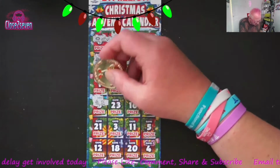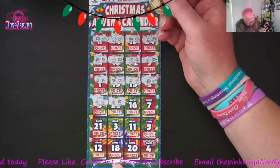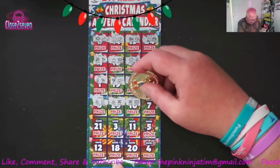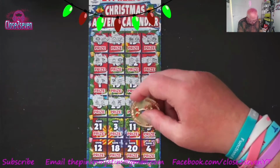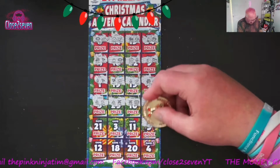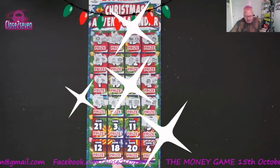Got a tree and a pound. Got to get used to the symbols. We've got a tree and a scarf. Scarf and a double. Shame it wasn't two of them. We've got the bongo drums and the igloo. We've got holly and we've got holly, we've got a match, yeah!